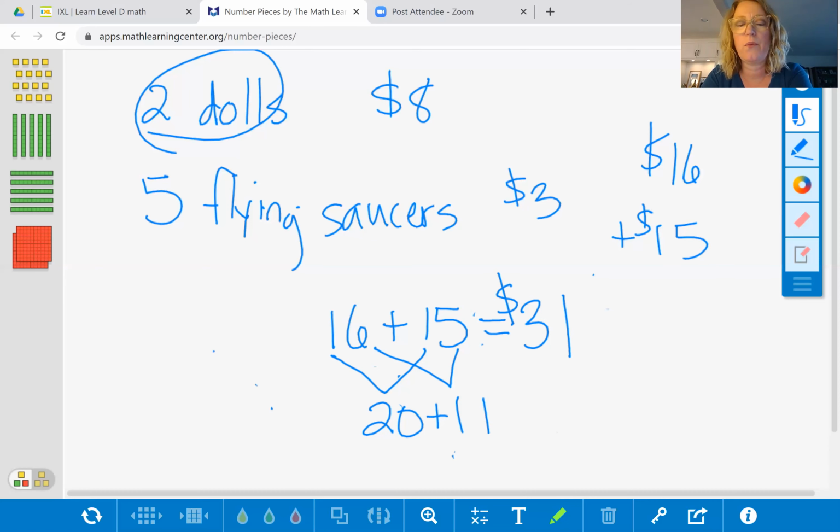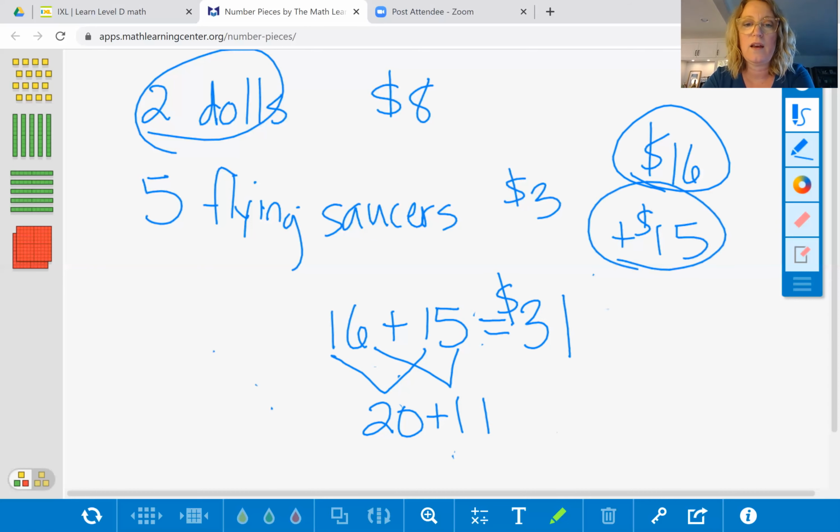And we thought to ourselves, well, the dolls cost $8 and 8 plus 8 is 16. And the flying saucers cost $3 and 3 plus 3 plus 3 plus 3 plus 3 is 15. We added 16 plus 15 together and we got our total of $31. She needs $31 to go to the store. That's how much she needs. So we thought about, what are we trying to solve? We thought about how to put it together, and then we thought about what strategies we need to solve that. So good, nice work thinking of different strategies to solve that problem.